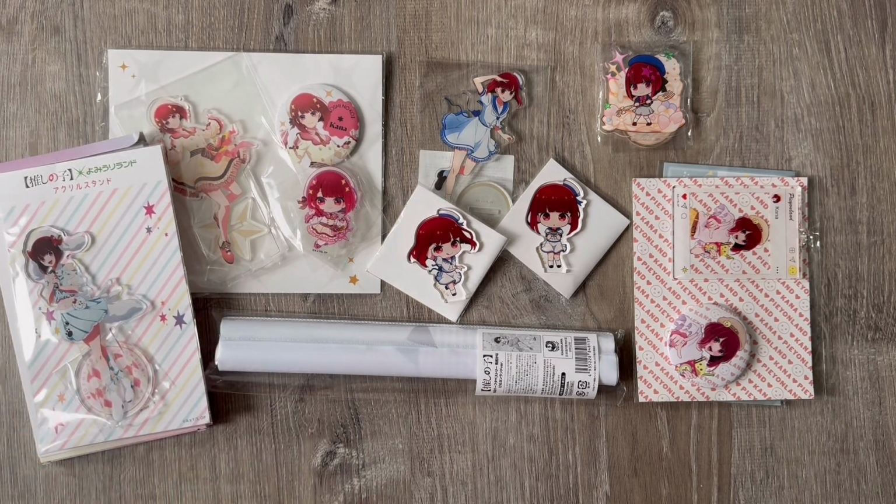That I got everything from Mercari Japan. Quite a hefty amount of Kana related items, and definitely not the last because I still have some more Kana stuff to show you guys. I still have more items for my Nyokyo haul, so let's move on to those.